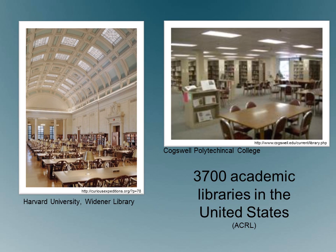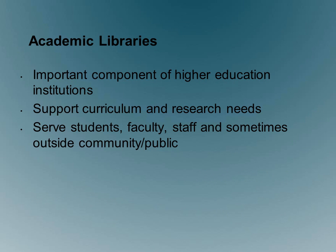Regardless of its size, each academic library has many responsibilities to the greater institution to which it belongs. Academic libraries are important components of higher learning institutions, including colleges, universities, and community colleges. Academic libraries are responsible for supporting students' and faculty members' needs, from providing supplemental material for the curriculum to being the go-to place for students' and faculty members' research needs. The emphasis of the university will determine how the library directs their resources and services.